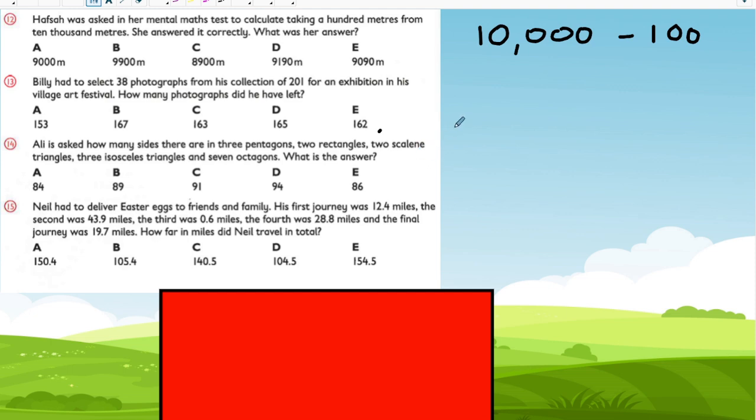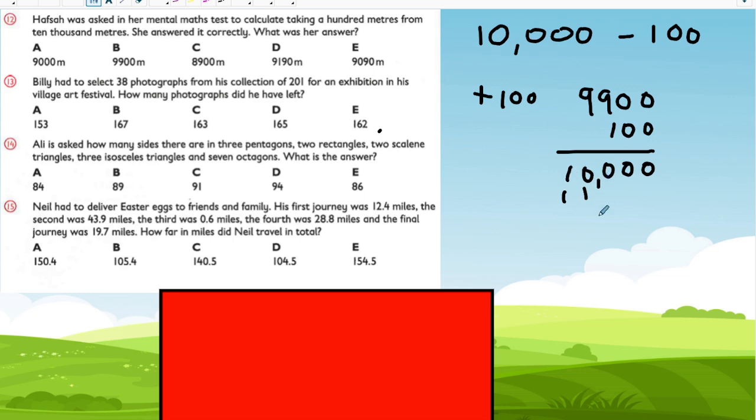And one way that you can use your answer options is to say, well, if I add 100 to any of those amounts that I've got there, I should get back to 10,000. And if you look at B, 9,900, if I add 100 to that amount, of course, I'm going to get back to 10,000. So that's a good way of double checking. So the answer to that one, of course, is B.